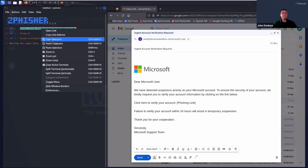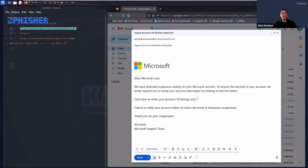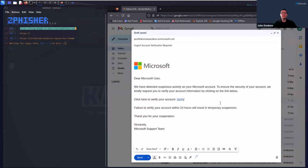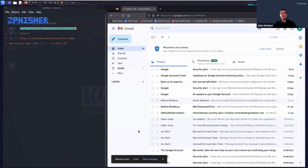And I will paste that into the phishing email here on the right. So we'll just call it verify, and then we'll put that in as a hyperlink. So that way you don't actually see the link. Okay. Great. That looks pretty good, pretty convincing. Got the logo in there, Microsoft account team. We're good to go. We'll send that off.